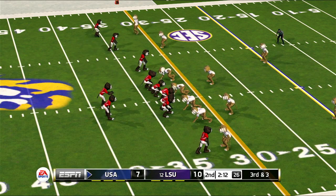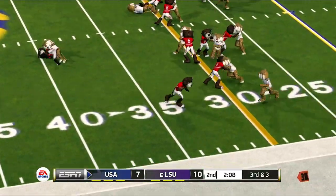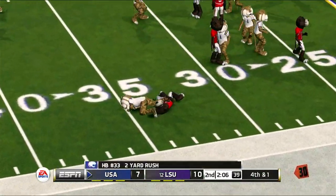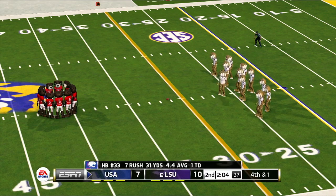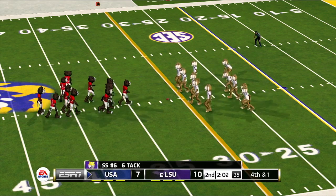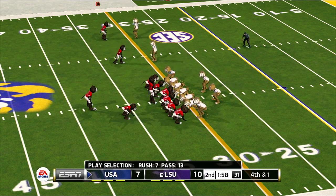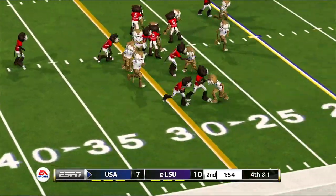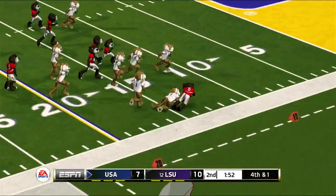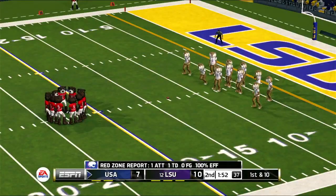Fourth down. Hey, check Mike 57. Mike 57. Run it! A 2 yard run by the halfback. They're trying to stop the run here with a goal line defense. He's at the 20, brought down at about the 13. So they run it on fourth down, and they pick up the first.